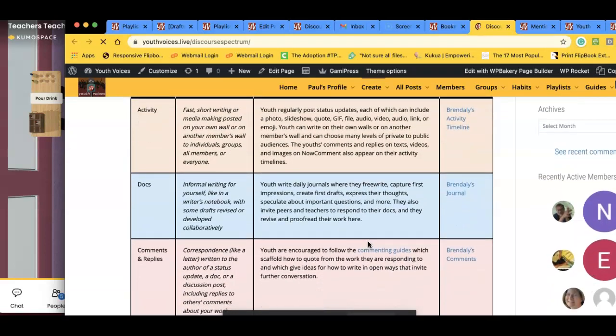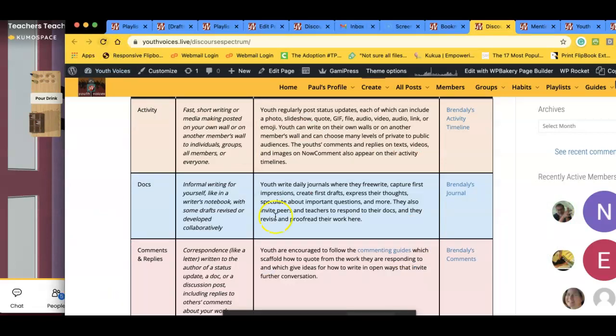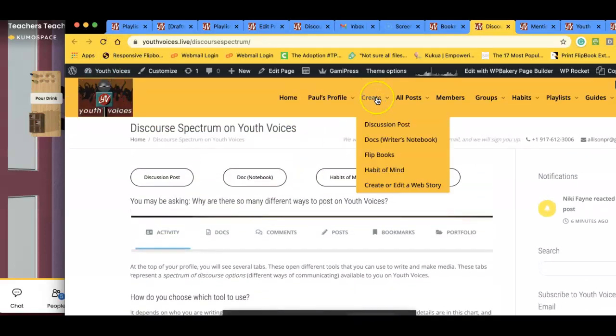This here. Am I still sharing? Where do you find that? If you just click on, I did mention, I think, before you came in, but that's okay. Yeah, right. That's the discourse spectrum, right? That's what I was thinking about too. That's really helpful. Can you remind us how to find that? If you just click on create, it'll show up. Oh yeah. Got it.